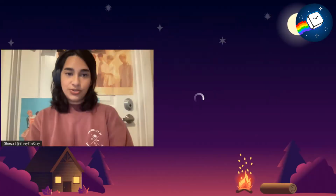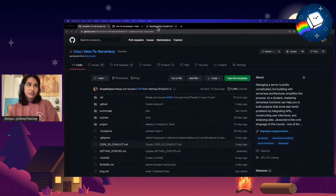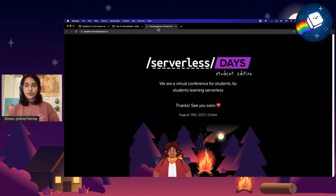And then the part that is going to be a bonus on top is for the students who are able to get a good idea of what type of project they want to make by weeks 4 and 5. You'll actually get a chance to submit your blog or a paper for the Serverless Days Student Edition conference, and 6 students are going to be chosen this time around to present their projects at this conference. So it's a really good opportunity.